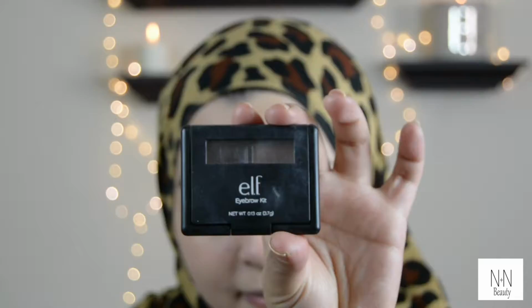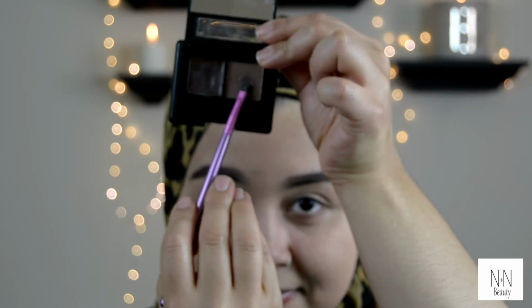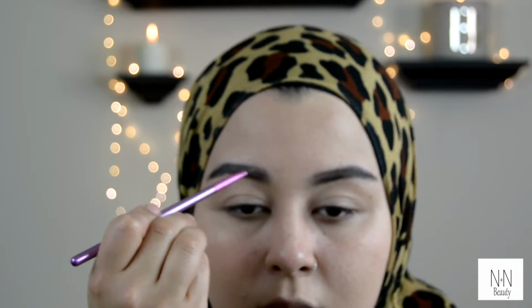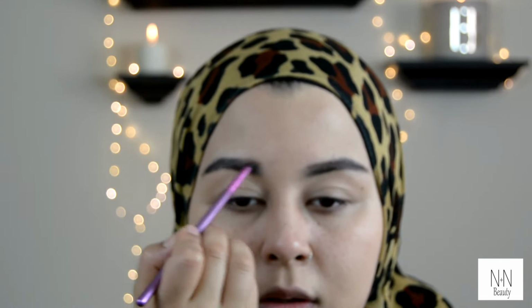So next I'm taking an angled brush. This is from Beach Cosmetics and my e.l.f. eyebrow kit in dark, or I think it's medium. Which one is it? Is medium, yeah. And I'm taking the powder side, and I take the powder and I fill in the front of my eyebrow first with it, and then because I don't want to take the wax, I just think it looks more natural, as natural as possible, I mean.